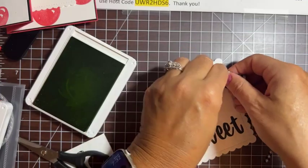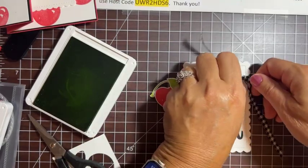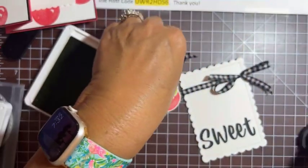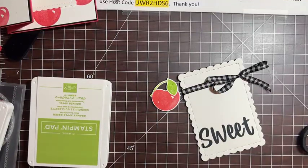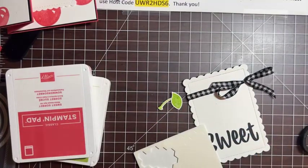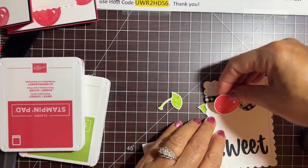Let me get the scraps out of the way. And let's pop this up. You know, before we do that, I'm going to take this ribbon and tie it around. And this is our black and white gingham ribbon. And I'm just going to tie this right around the top of our piece of cardstock and tie a bow. Try not to put my hand in the green ink in the meantime. Okay. And we'll just trim it off a little bit. Great. Now we're going to pop up our cherry.